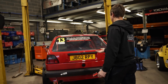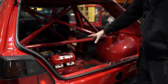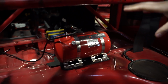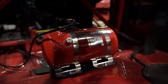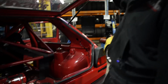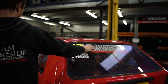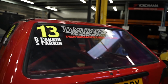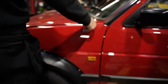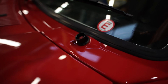Steph's Mark II, the fire extinguisher's all in. So we've upgraded this from the pull cord type to an electronic type, which cost an absolute fortune, and that's just so Steph's got a button on the outside rather than any pull cord. Got his rain light all set up in the middle. Finally got a Darkside sticker on it and the number stickers. So he wanted the kill switch here, and then the fire extinguishers here, which I don't know if them stickers are a bit too small.